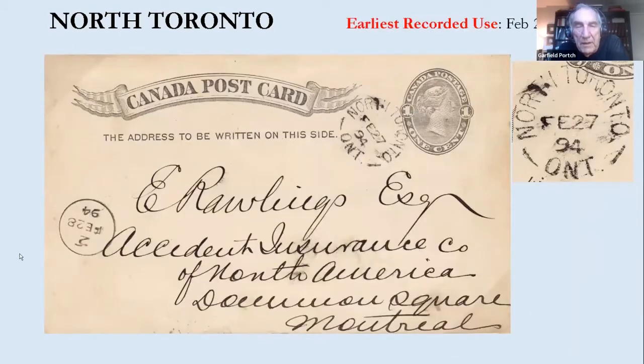And again, mail to Mr. Rawlings out of the North Toronto office. And by the way, there's the North Toronto and there's the Toronto North. So don't confuse the two of them. Toronto North was a branch office, whereas North Toronto was a street office. And this is the earliest recorded use of a hand stamp out of the Toronto North office.